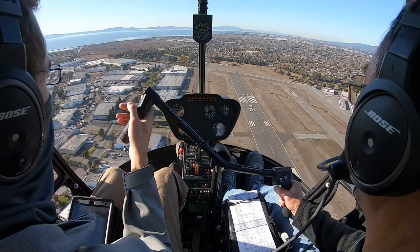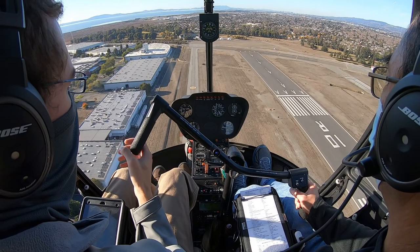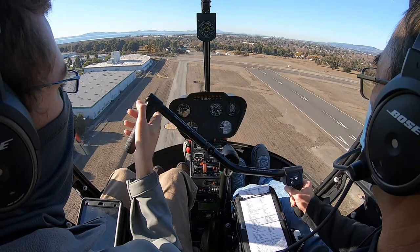3, 2, 1. Nice, there's that RPM. A little too much up collective. We'll just make an adjustment, let it trend back upwards. And there we go. Nice job, just cruising on in.